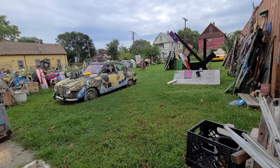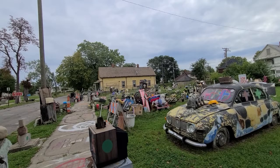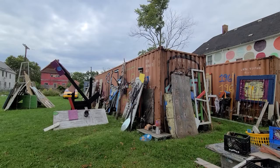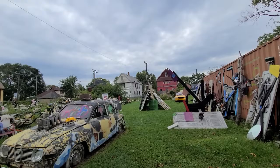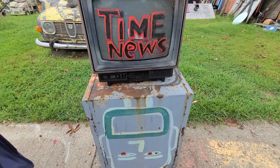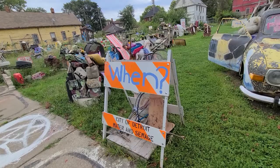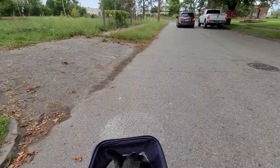Wow. Oh, they got a cab back there. They have so much stuff. Oh, what can I donate? I could probably donate a whole lot of stuff. Yeah, it looks like mom's old table. Something similar. Win, that's a good one. When, City of Detroit, are you going to fix it? I love it. I love that. Okay, let's check out the other part.